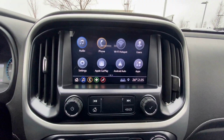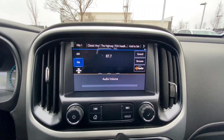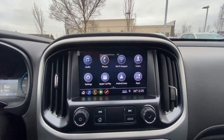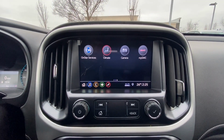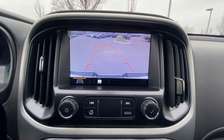There's your Bluetooth audio, Sirius XM, AM, and FM. Got a Wi-Fi hotspot, Apple CarPlay, Android Auto. And then you can also control your climate from the screen. There's that backup camera.